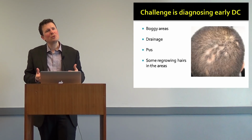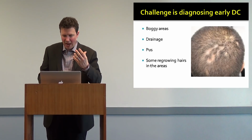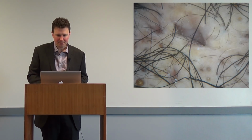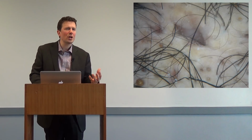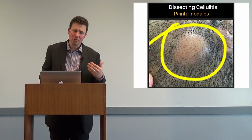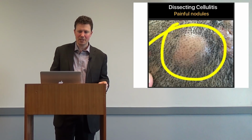When you look up close to a more well-developed case of dissecting cellulitis, you can see these sinus tracts. You can see these openings in the scalp where pus drains from. They have these painful nodules. And some of these nodules need to be opened and drained to relieve pain. And by incising and draining these nodules and sometimes packing them, it can provide immediate relief to these patients.